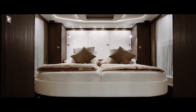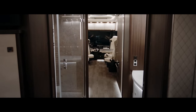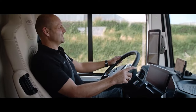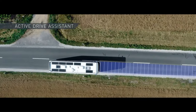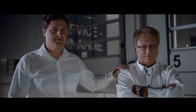The interior is meticulously appointed with the finest materials, from sumptuous leather upholstery to polished wood accents. The spacious layout, spanning 2 levels, provides ample room for relaxation, dining, and entertainment. The Morelo Grand Empire 26T is a luxury motorhome that retails for around $900,000 in the United States.